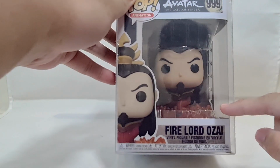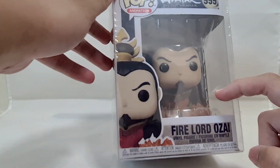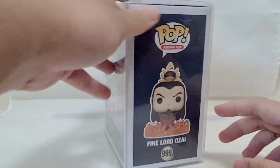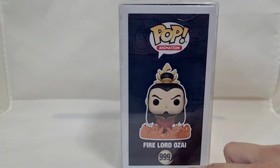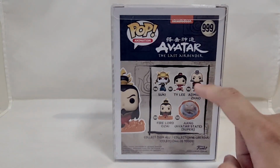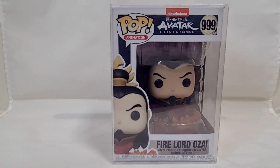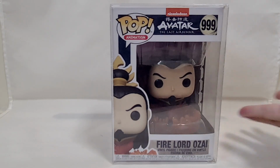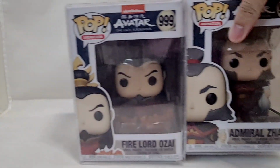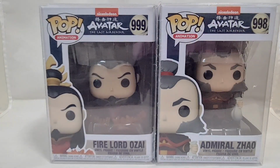So yes, we can see the fire effects surrounding the pop. He is in his Fire Lord outfit, so that's very cool. It's a $9.99 pop of the series, and it also came in the same wave as Admiral Tao as I've shown previously. And I managed to get this Fire Lord Ozai pop for just $16, so just $6 more than Admiral Tao over here. It's a really cool piece to have for my Fire Nation.